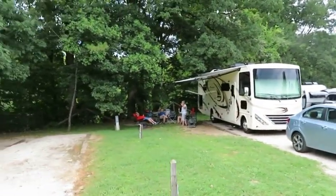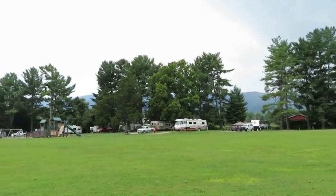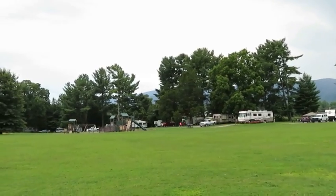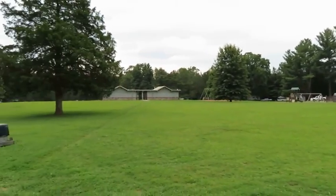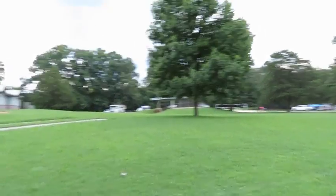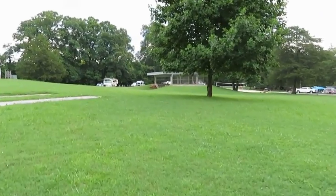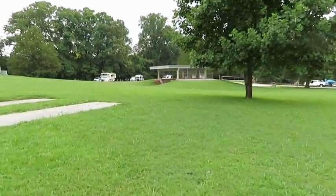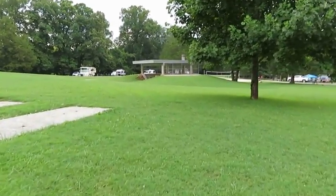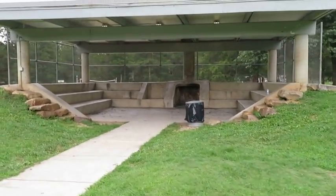We're going on a tour. Behind the trees are the Smoky Mountains there. Hopefully we can get a little bit better view of it. There's a bunker over here in the middle. We're gonna go check that out. What'd they call it? Mound bunker or mound shelter. Pretty cool.